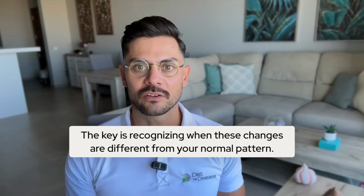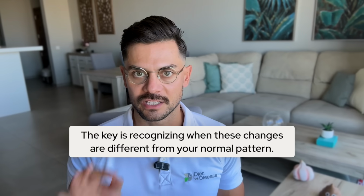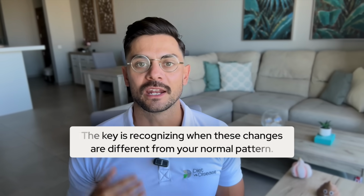The key is recognizing when these changes are different from your normal pattern, and especially when they're sudden changes accompanied by abdominal pain.